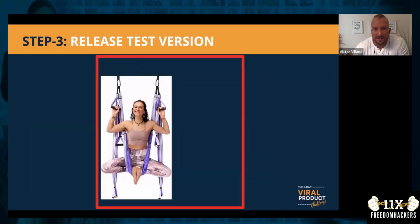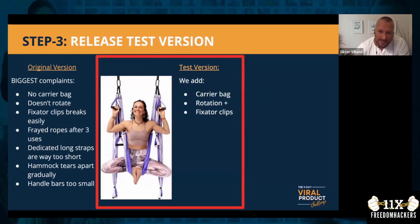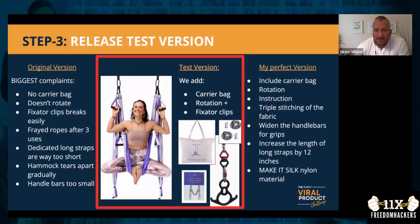And so let's see, release the test version. We have this original version, we have this test version, and that's what we're gonna do, right? We're gonna add these elements to that particular yoga device. And my perfect version was this, right? And so that's my test version. My test version is just adding these extra elements, okay?